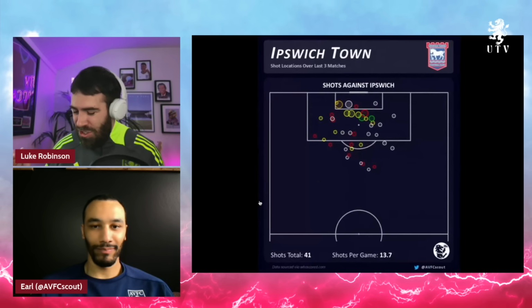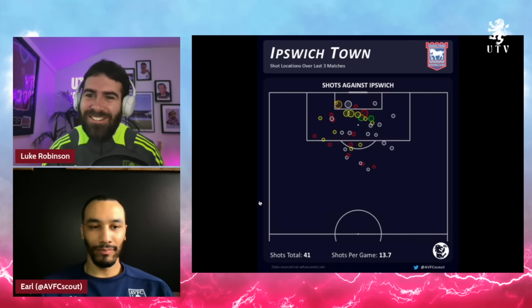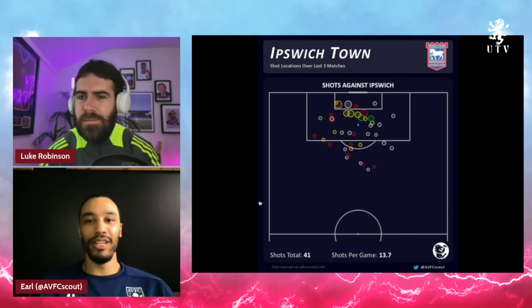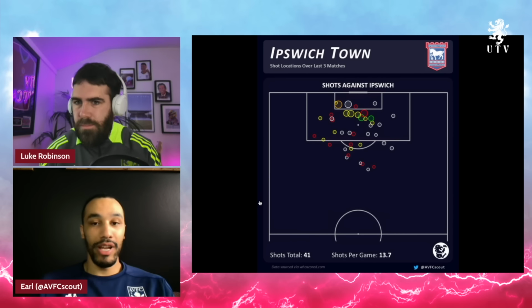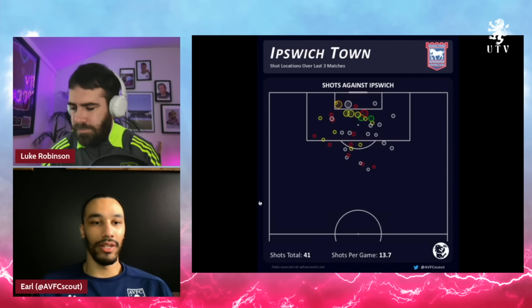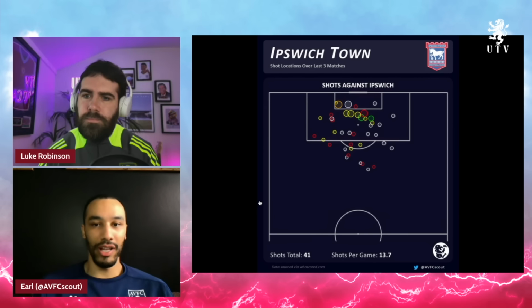So shots against them, am I right in saying they're having a lot against? Yeah, exactly. Like I'm saying, the average is probably 13, so they do concede an above average number of shots per game. And from what you can see in the graph, a lot in the box. The rings represent the shots, but the size of the ring represents the XG of the chance, so how high a quality of a chance it is.